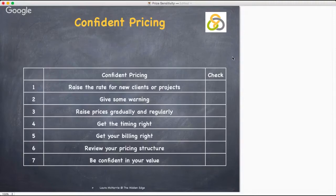Get your billing right. One of the things that I've looked at with many clients is that they think they might need to increase their prices because they're not making enough on their bottom line. Actually, it's because they're not recording the hours that they're spending on the client work.